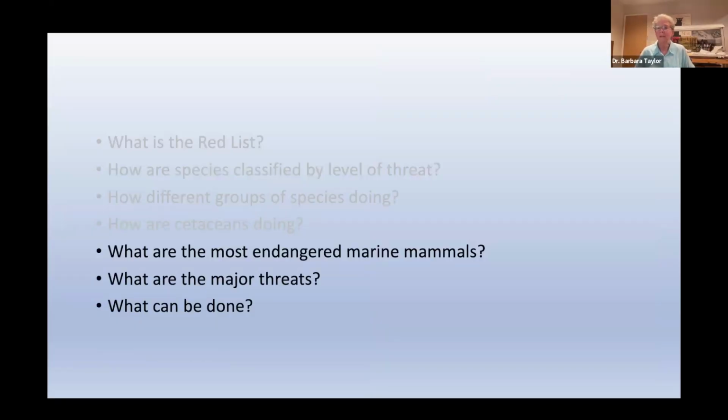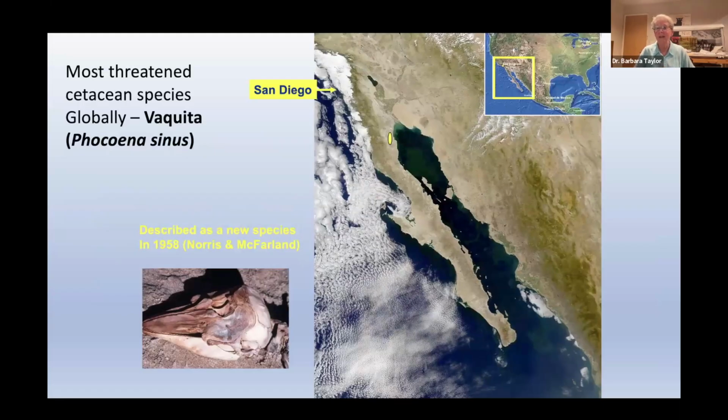So I'm going to spend a little bit of time talking about the most endangered marine mammals, and then I'm going to give some positive examples where we've gone, fortunately, towards recovery. But as you can well imagine, I couldn't talk to ACS without mentioning what's going on with vaquita. It is the most threatened animal globally.